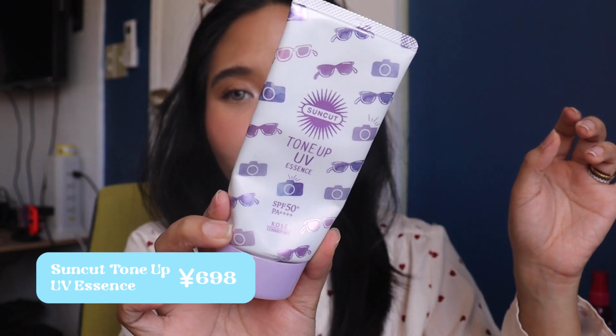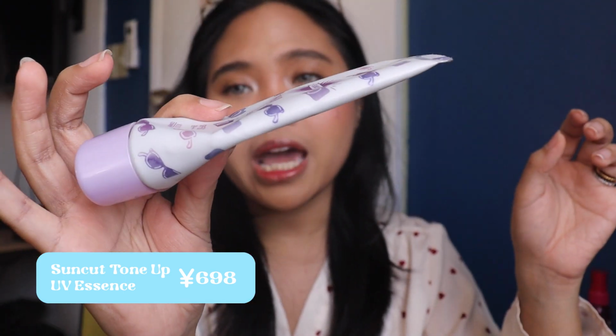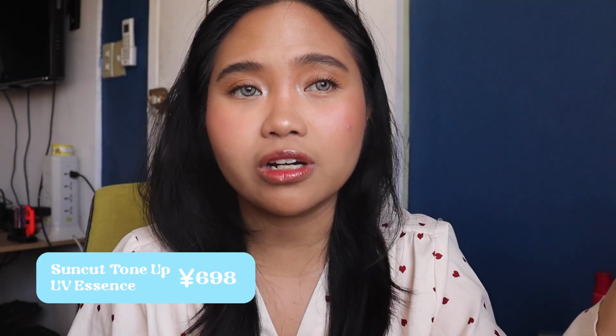Next is another sunscreen, and that is the Suncut Tone Up UV Essence. Now this one I actually tried on a whim because I ran out of sunscreen when I was in Japan, so this was the only one there that I liked. So I decided to try it.